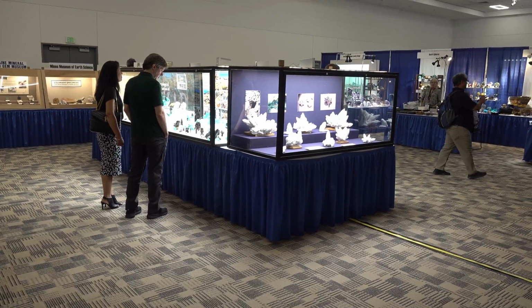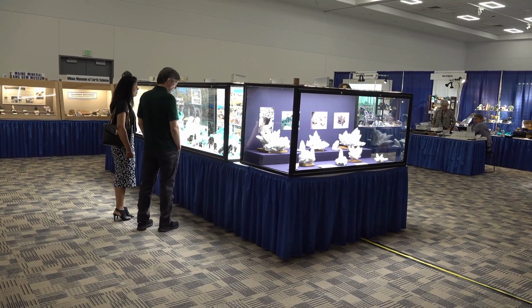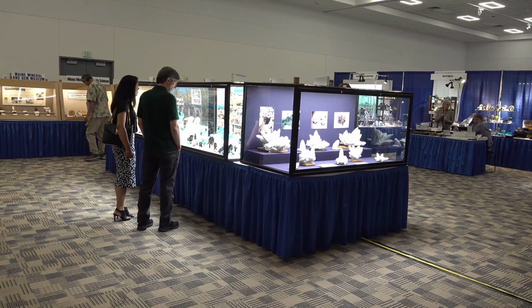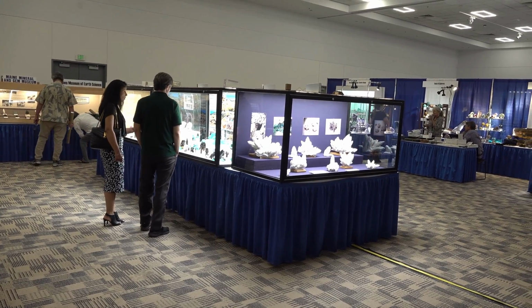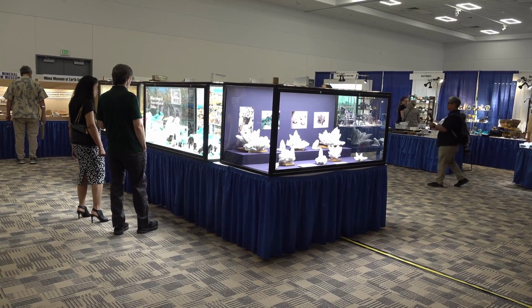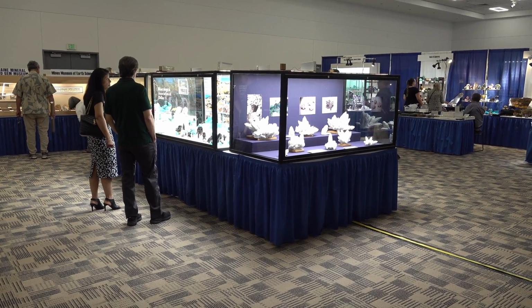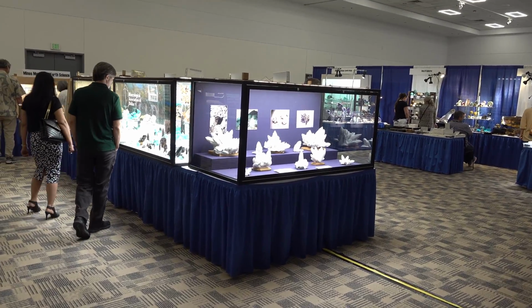But what I really like in this room more than the other one is that they have more of the museum collections, the private collections, stuff that's not for sale, just for display, and just really unique stuff that comes out of, like, local places like Colorado, New Mexico, Arizona. And so I like seeing all that. I don't always like to go out and look at the most expensive rock.